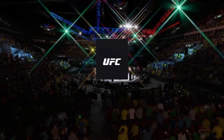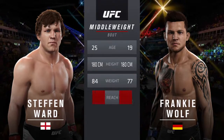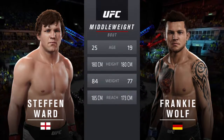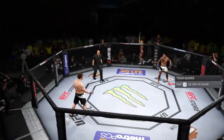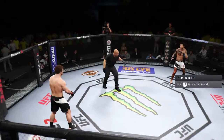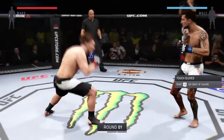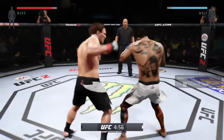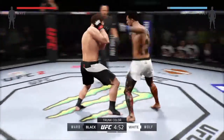Our tale of the tape. For this middleweight fight, Chico is 19, Hercules is 25. He will have a 5-inch reach advantage. Hercules. Are you ready? Chico. You ready? And here we go. Southpaw versus Southpaw. 3-round fight. White trunks for Chico. Black trunks for Hercules.